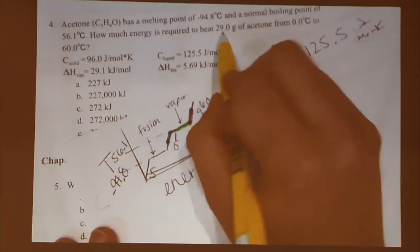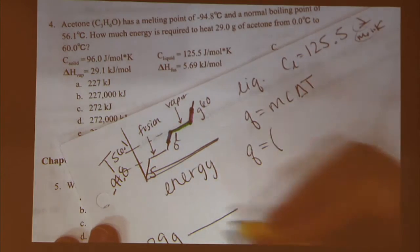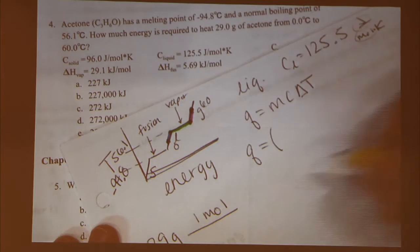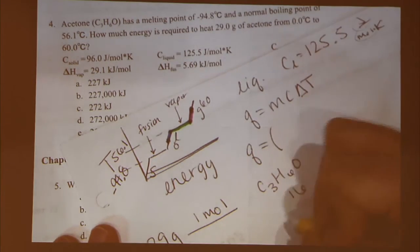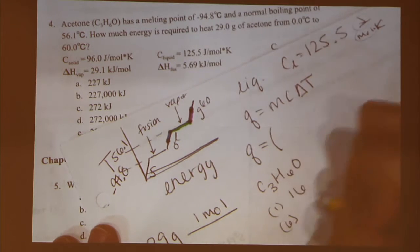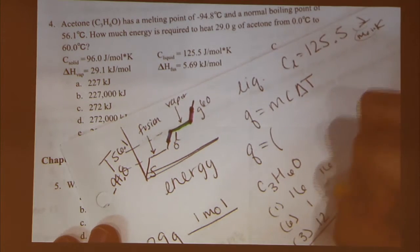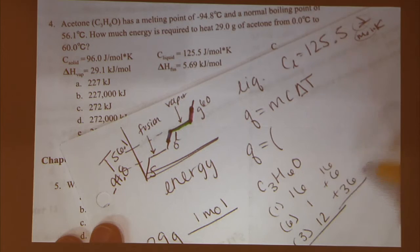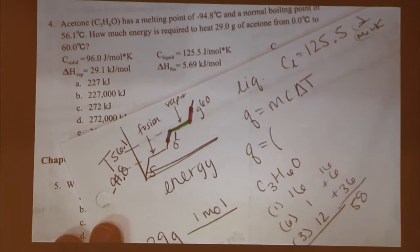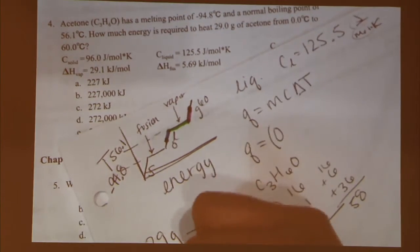Right now, according to the problem, we have 29 grams. So we have to go from grams to moles, which means we have to divide by our molar mass. So we have to calculate our molar mass. Our molecule is C3H6O. We have 16 from the 1 oxygen, about 1 each from the 6 hydrogens, and about 12 each from the 3 carbons. So we have 16 plus 6 plus 36: 40, 52, 58. Yes, 58 grams per mole. So 29 divided by 58 should be about a half. Yes, we get a half of a mole.